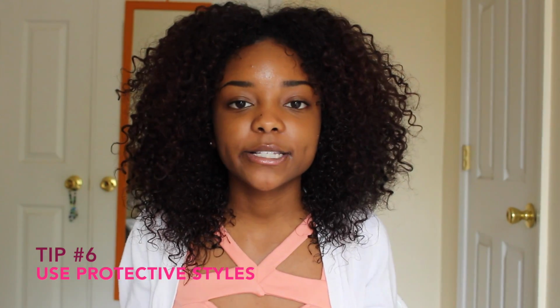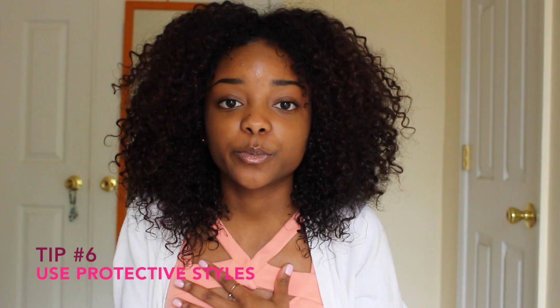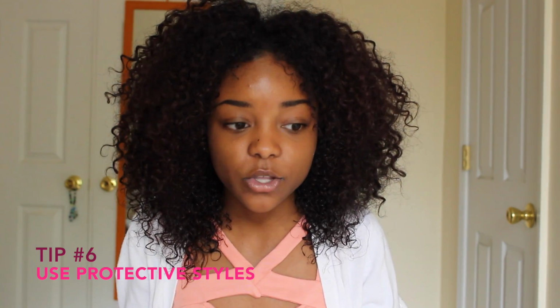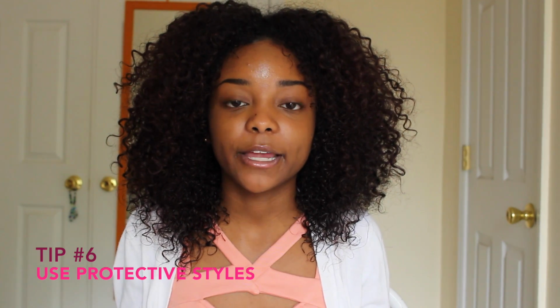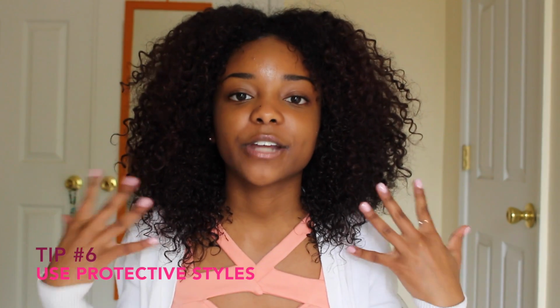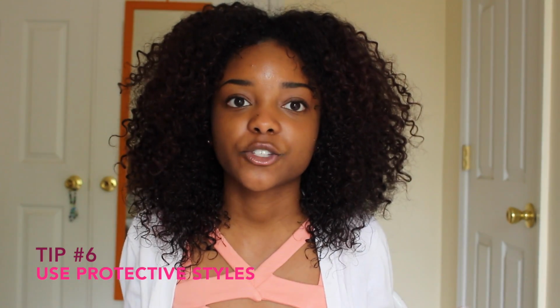Also, you could just wear a simple bun, and that helped me tremendously, because when I had heat damage, I would either do braid outs or just wear my hair up in a bun. You could still make buns look cute. You could dress them up, you could dress them down. Either way, you're not touching your hair, you're not manipulating it. So protective styles are the way to go, you guys.